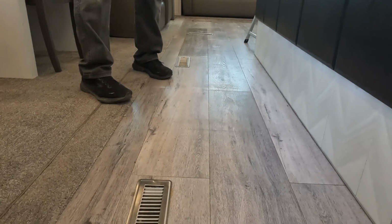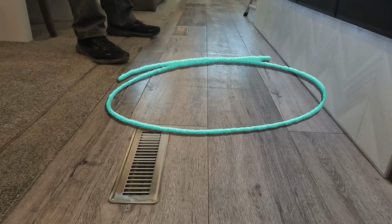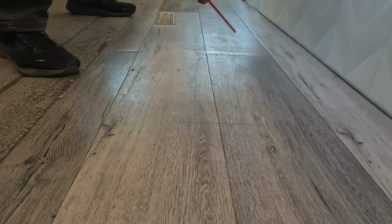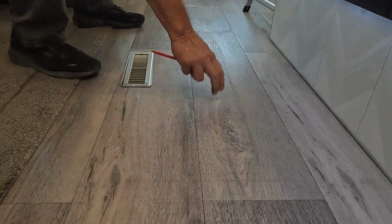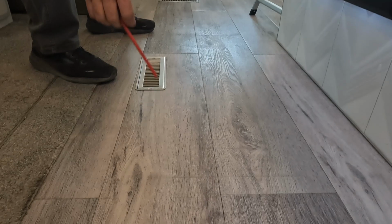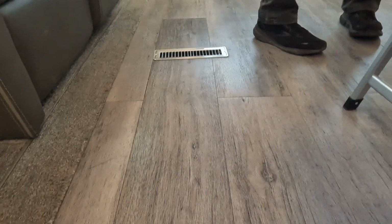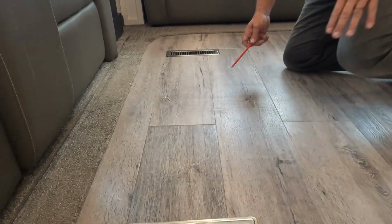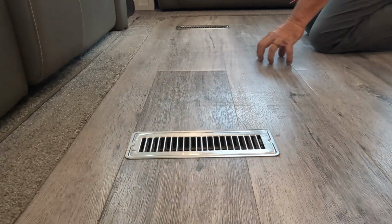Telltale sign. You can see here, it's been scraping. Here it's been scraping. So imagine, those are vinyl plank. Now you're going through the material, and it's only a couple years old. Right here, right here, right here. You can see the whole plywood when it comes out. It starts dragging and it goes into your plank.